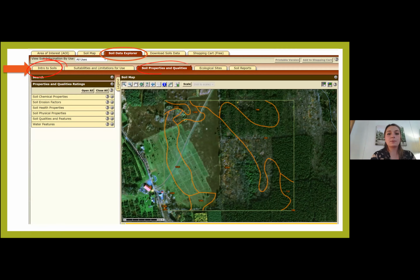I am on the soil's properties and qualities. So you can look at soil erosion factors, soil health. This is going to give you anything you want to know, water features. This is really going to help you dive in and understand what's happening below the surface of what you're just seeing.